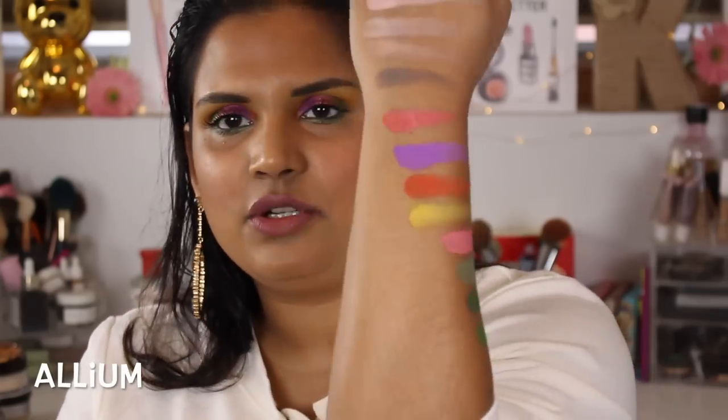So right now it looks like neutrals, pops of color, and then come the greens. Also, there's this hot pink shade, which I didn't use today. These formulas kind of remind me a little bit of each other, actually. They're very powdery, and I feel like these are shades that you want to pack on. You can't really blend them too much, because if you try to do that, they kind of blend away.